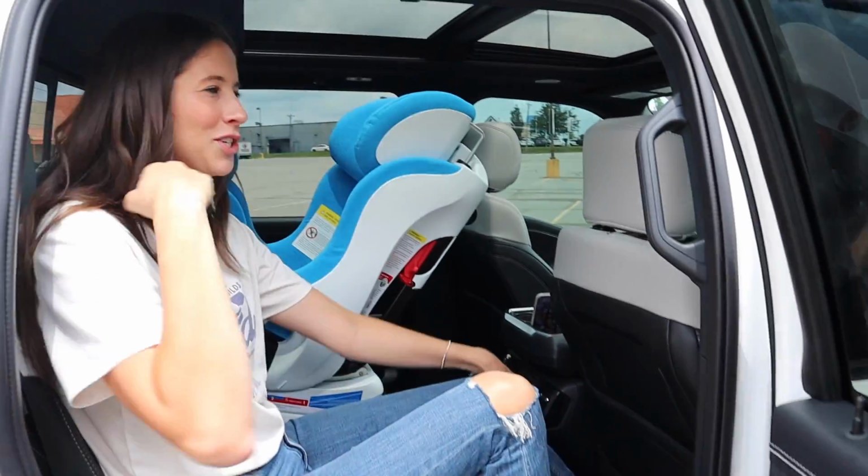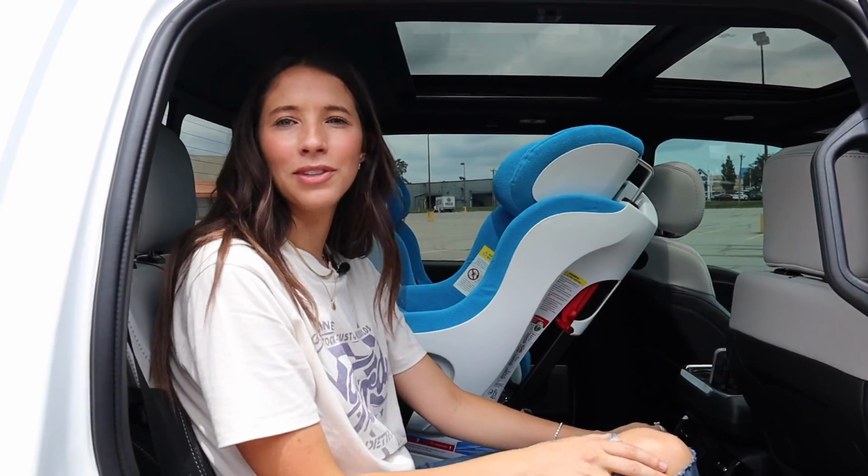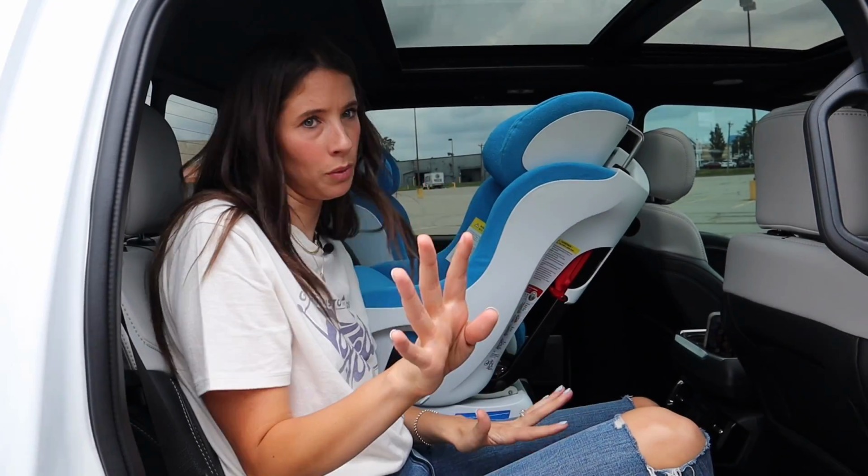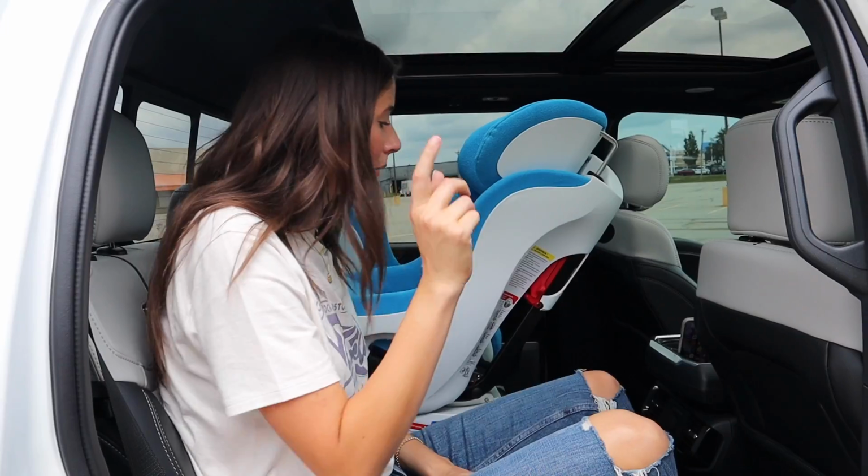Only thing that would really just knock her out of the park for me would be built-in sunshades. But I don't even think we get those on the Expedition, so I just don't think it's a thing that Ford's doing. But I would love to see those.